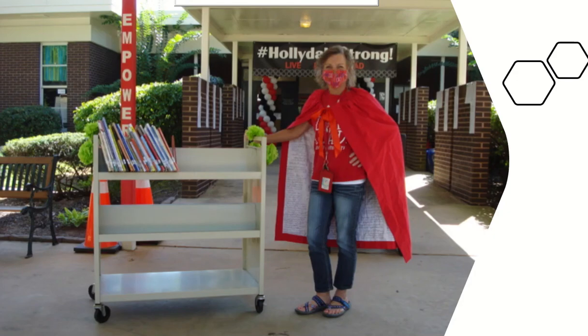If you are learning from home, your books will need to be picked up curbside on Thursdays from 3 to 4. That means I'll have the books out front for you, and your parents can just drive up and tell me your name, and we will hand your library books to you. Now, curbside pickup is only available for remote learners.